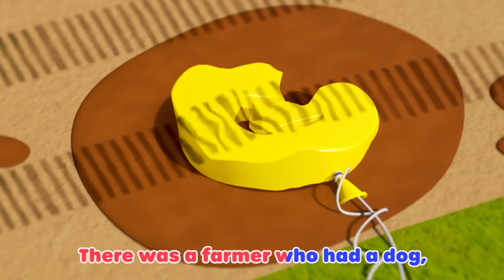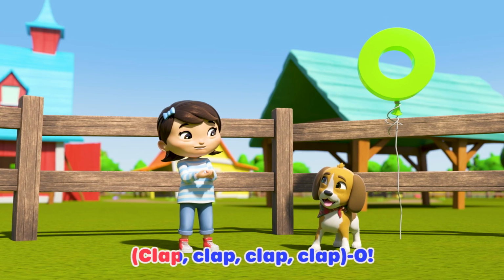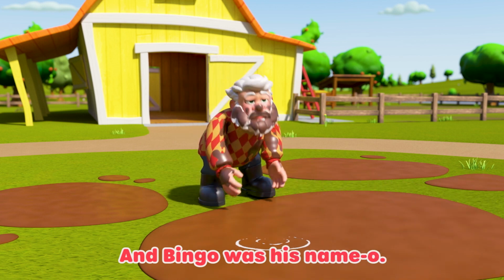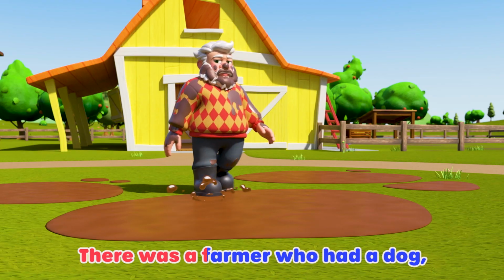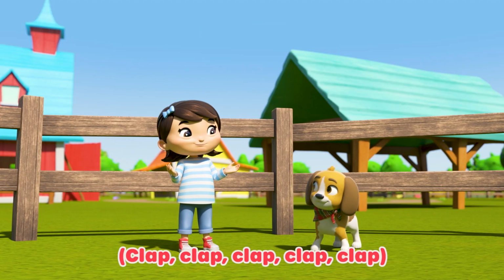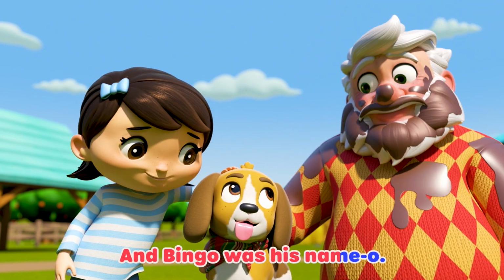There was a farmer who had a dog, and Bingo was his name-o. Oh, oh, oh, and Bingo was his name-o. For the last one, just clap. There was a farmer who had a dog, and Bingo was his name-o. And Bingo was his name-o.